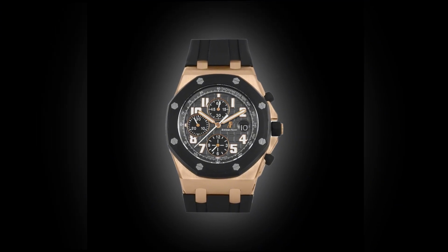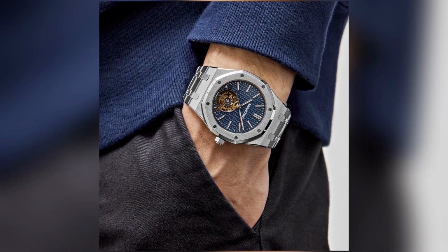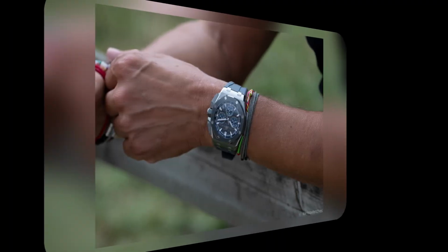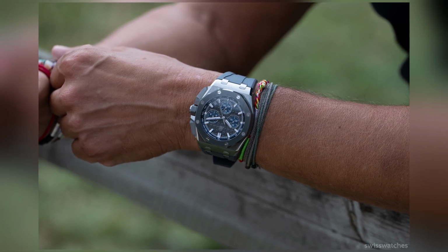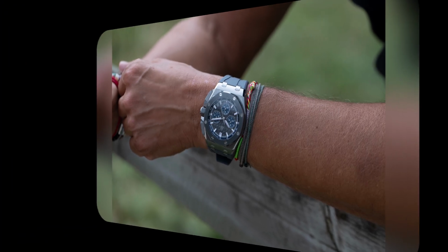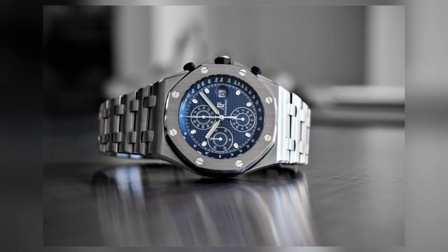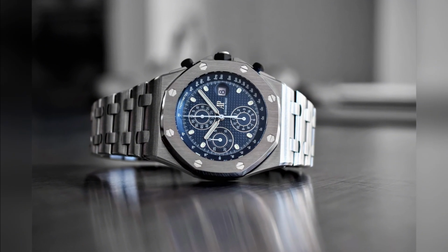The rubber-clad pushers crown the octagonal bezel, clicking with the snap of Destiny's hammer, while the integrated rubber strap etched with the brand's logo grounds the frenzy and tactile rebellion. Audemars Piguet here unleashes the Offshore's primal roar, a symphony of speed and swagger where every press of a button ignites a narrative of victory, binding the bold to the relentless rhythm of the chase.